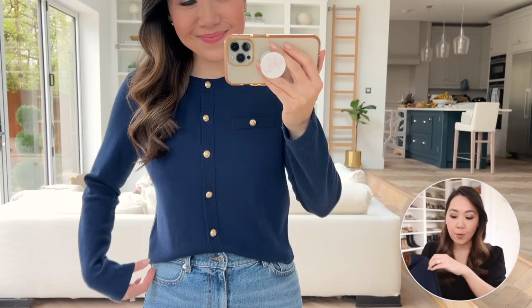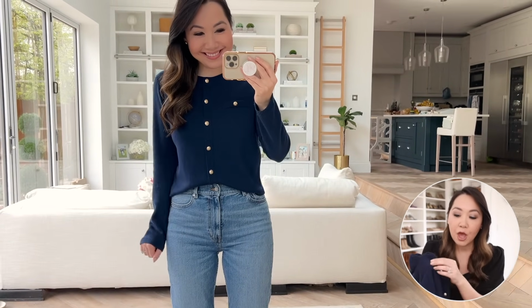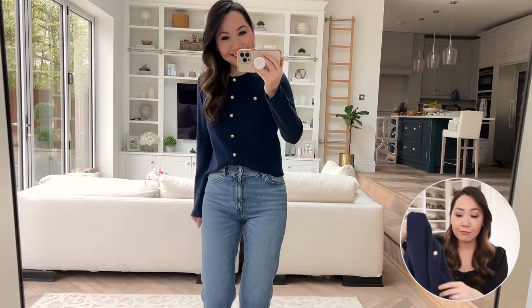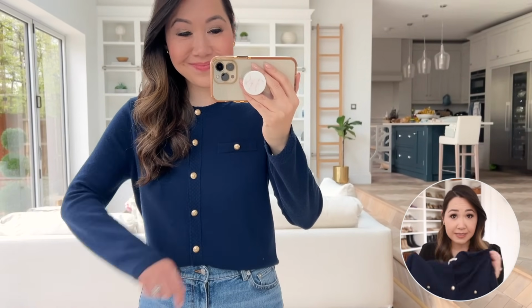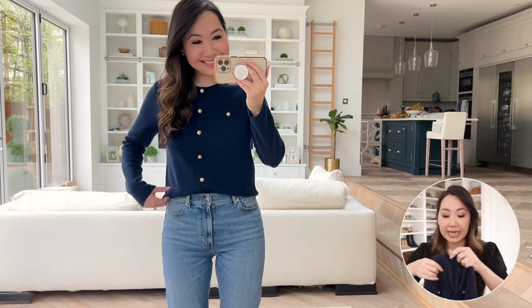You have a little pocket detail on the front there, but it's actually just for design, so it's like a faux pocket with this stunning frosted gold button right there. Really lovely. You have that on both sides. And it's just the perfect little cardigan. It's not too boxy, so it's not too oversized, still very flattering, but at the same time it's not clinging to you. It just skims rather than clings.